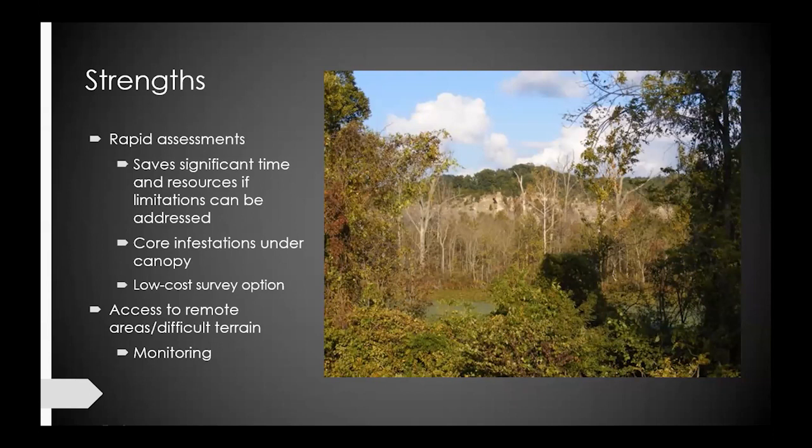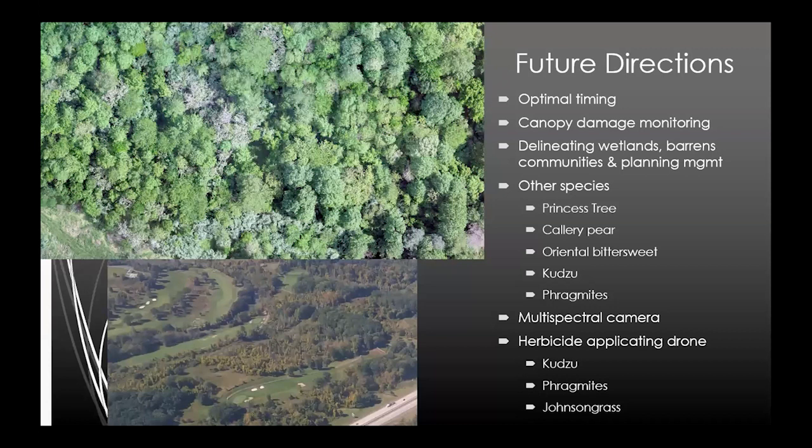So this image here is a picture of the swamps of LaRue Pine Hills leading up to the bluffs there in the background. So both of those habitats provide challenges to on-the-ground surveys, whereas the drone could easily access those types of places. Some future directions, we're going to continue working on optimizing our timing. Some other possibilities for this technology, in addition to invasive monitoring, include canopy damage monitoring, whether that's storm damage or potentially emerald ash borer canopy damage, delineating wetlands, barrens communities, and for planning different types of management.